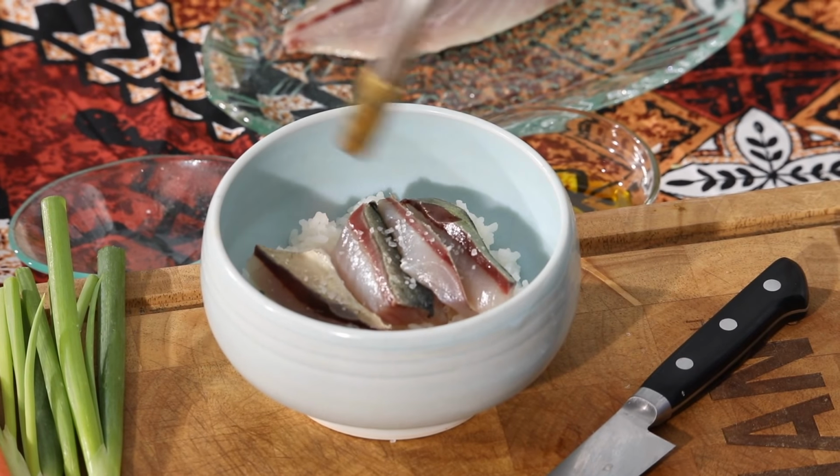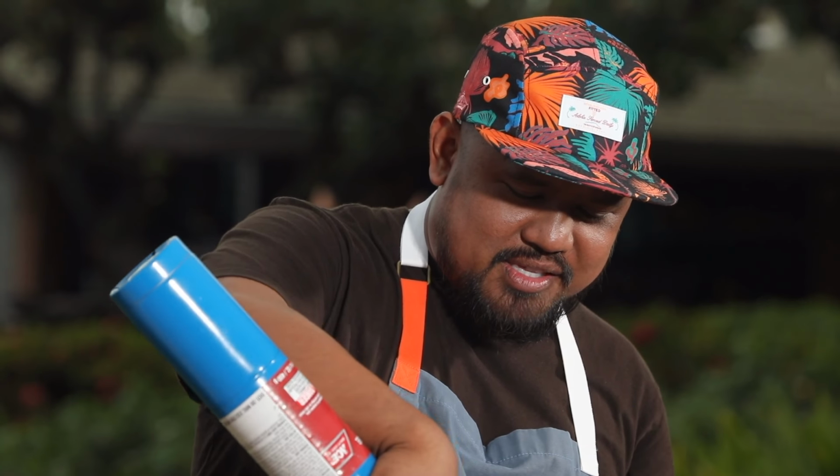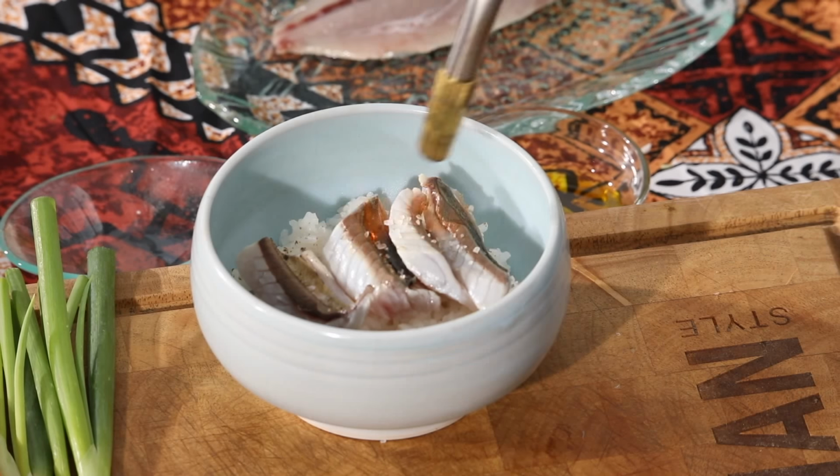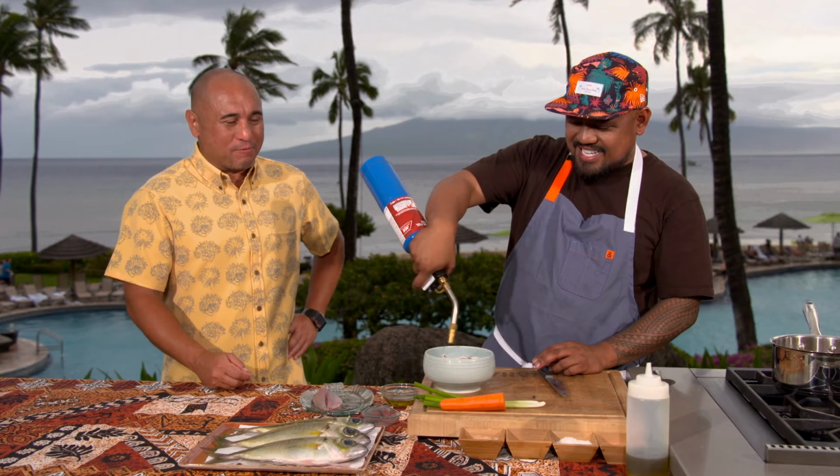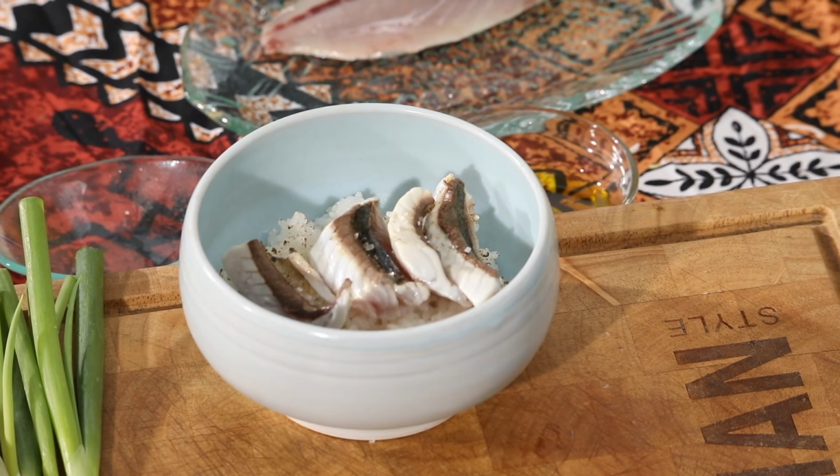Now, is this going to be on your menu? This probably will be. Yeah? Yeah, again, inspired by like the food that we grew up eating. I think the best way you said it was that baby food. Local Hawaiian baby food. We eat poi or rice and sabao. That's right. That looks good.